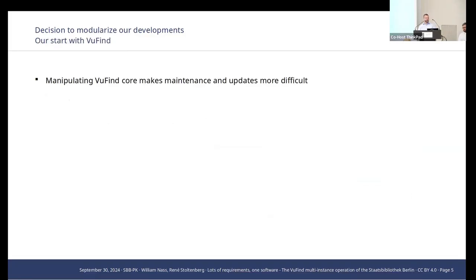It's a known secret that manipulating the VuFind core makes updates or maintenance difficult or sometimes impossible. So we decided as a team to follow the idea of VuFind to work in modules.